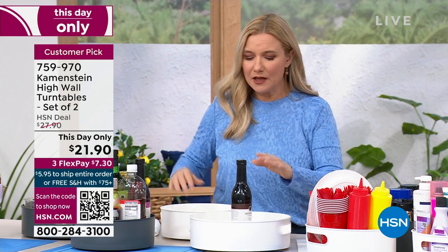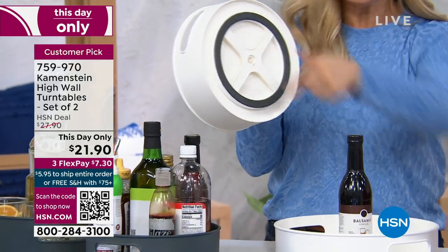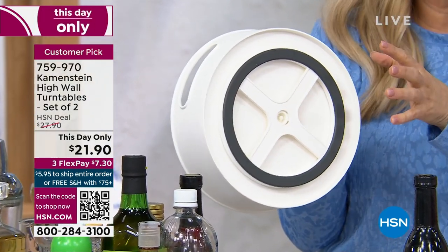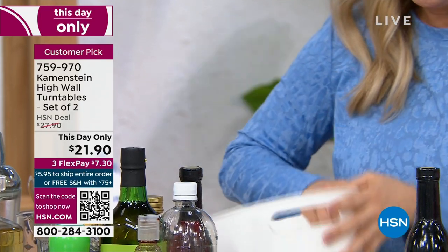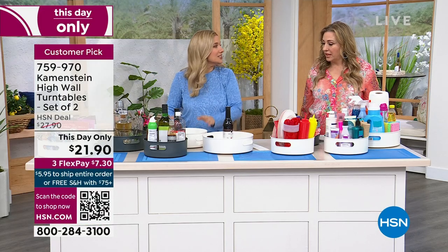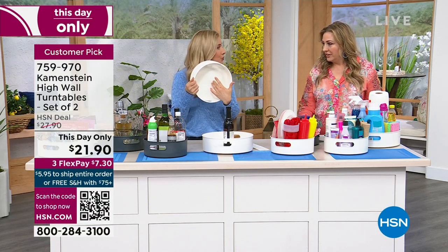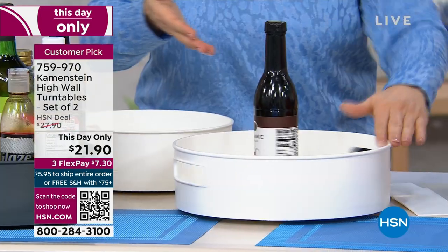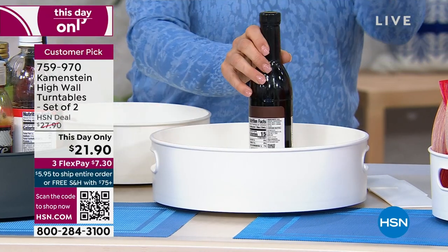But look at this. The other great elements in here, not only do we have the ball bearings that allow it to go counterclockwise, clockwise, so smoothly. Again, then it's weight proportion. So no matter what weight you put in there, it's still going smoothly. We've got the nice grip on the bottom. So when you have it on your table, it's not gonna slide when you turn it. And then on the inside, we've also got the non-slip grip. So no matter what you put in there, look, I've got my balsamic in there. I can turn it either direction. I love how it's not tipping over like other things would.